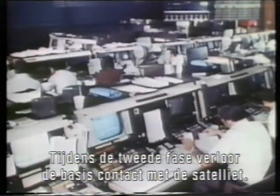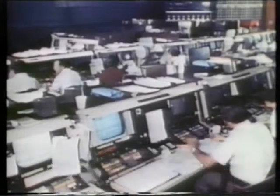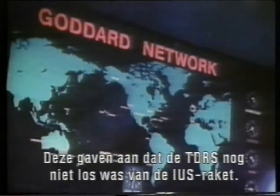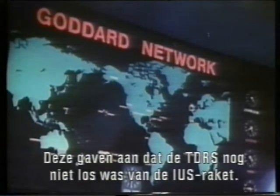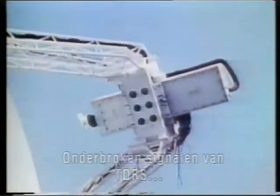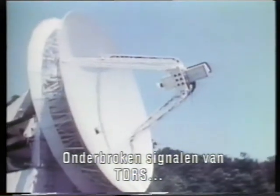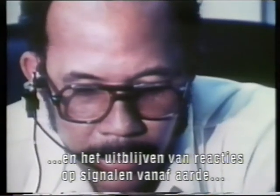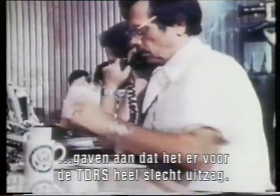However, halfway through the second stage firing, ground controllers lost communication with the satellite. It was an hour before even intermittent signals were picked up. They indicated TDRS had not yet separated from the IUS, and that both were tumbling at a very high rate of speed. Receiving only intermittent signals from TDRS, using short-life batteries which would soon be depleted, and getting no response to signals sent from the ground, made the outlook for TDRS bleak.